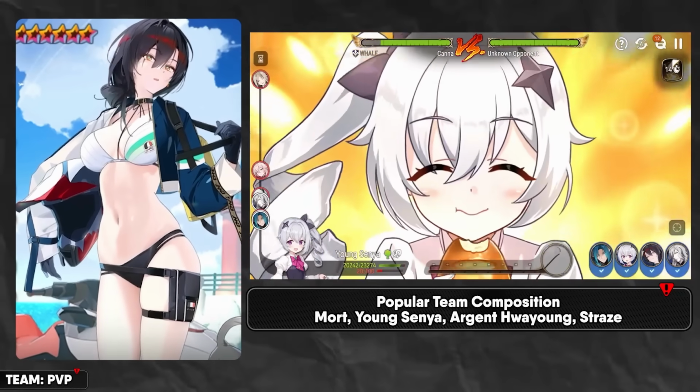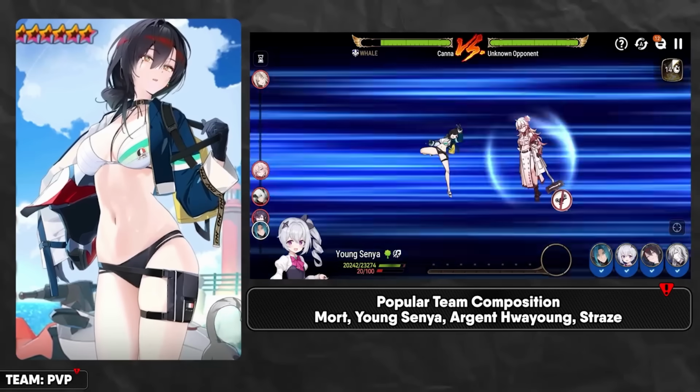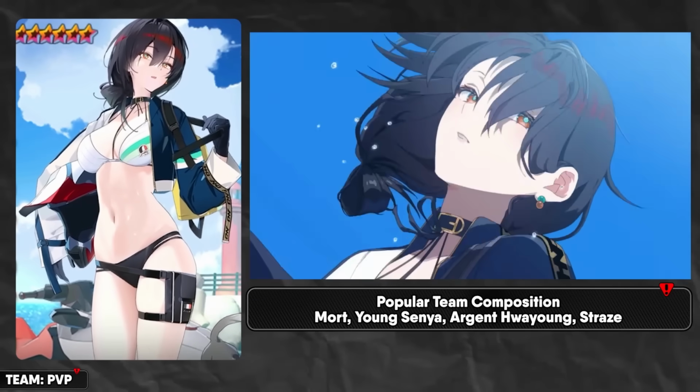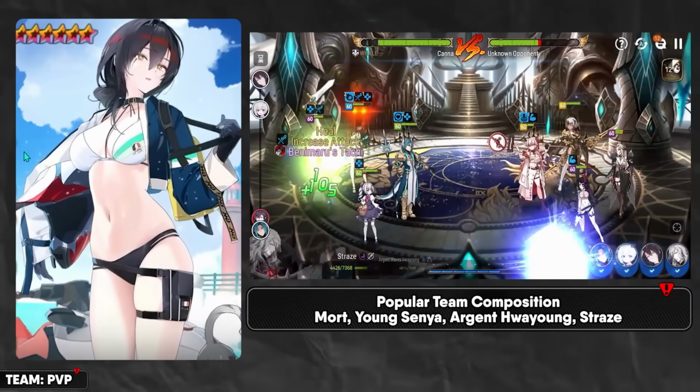Now even if this initial hit doesn't secure a kill, Mort's S3, Strays' S3 and S2 if you have his EE, and Hwayoung's own S3 can finish the job, but for transparency's sake, I do want to say that this team does require a bit of setup, decent gearing, and does assume having artifacts like Benimaru's Tachi at max for an attack buff on Strays.